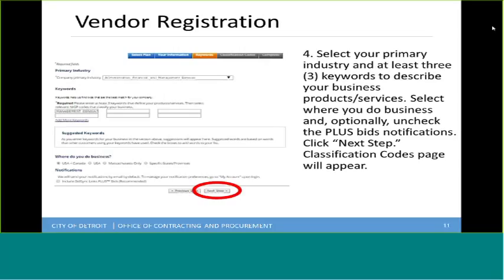After you move on to the next page, this is where you're going to start telling us about what your company does. Here you can tell us kind of a primary industry of where your company stands. In this case, we have administrative, financial, and management services selected. You'll be able to select from that drop-down menu several different industries. Once you have your industry selected, you're going to move down to the keywords section.